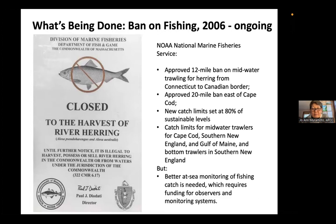But the weak point is that enforcing these catch limits needs better at-sea monitoring of catch, which requires funding of observers. So funding for observers and funding for better monitoring systems, tracking the positions of vessels, automatic methods of monitoring herring catch are needed, and all of those things need funding. So that's something to consider when you think about environmental funding that's needed.